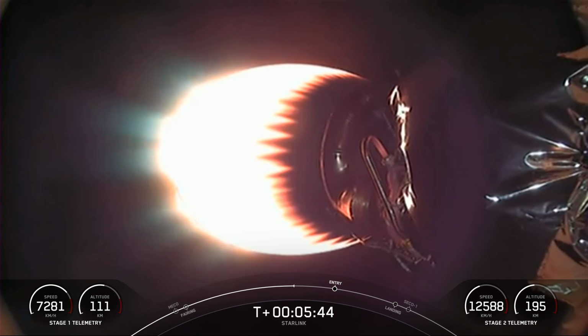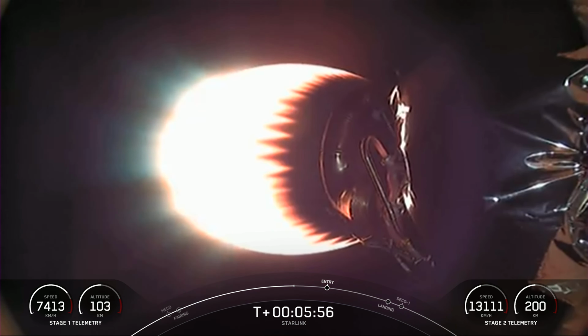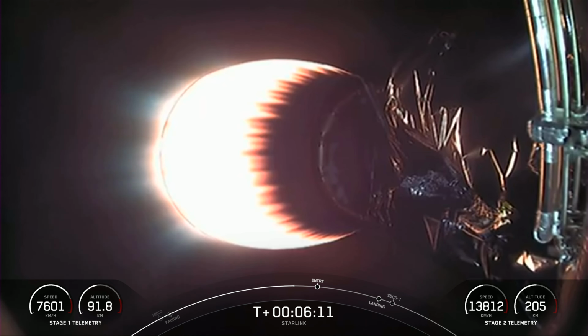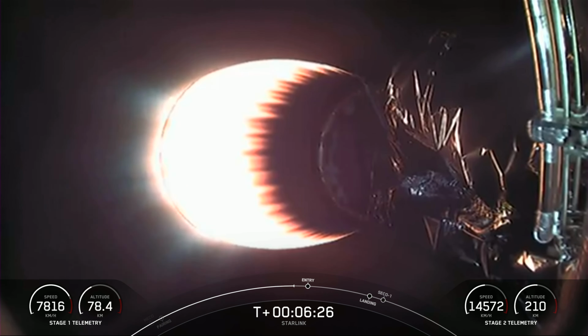Now, coming up next will be the entry burn on the Falcon 9 first stage, which is the first of 2 burns it will go through in preparation for landing. We should hear callouts for that entry burn and maybe see it in about 45 seconds from now. On your screen right now is a live view of our MVAC engine on the Falcon 9 second stage, which is currently taking our Starlink satellites to orbit.